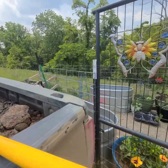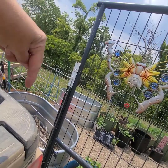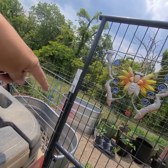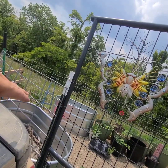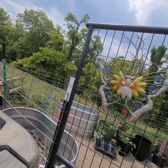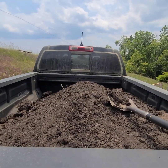So now to move all this to this stock tank, I can just drop it over the edge here. The fence is here, but I can just drop it over the edge. And then I have a big bucket over there that after this gets closer to full, I'll put the bucket in there and move it over to that stock tank. Yeehaw. Okay, here I go.